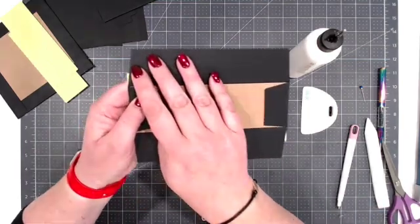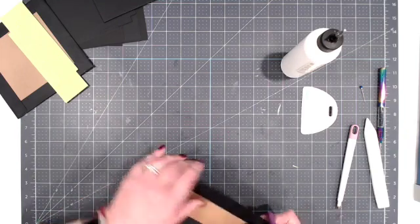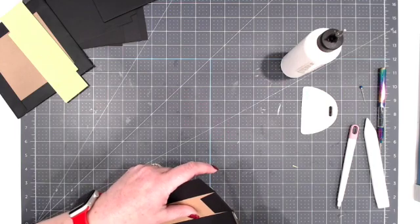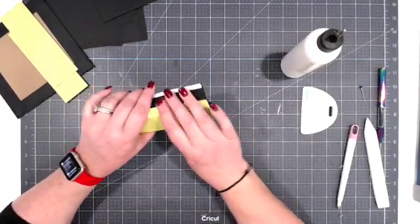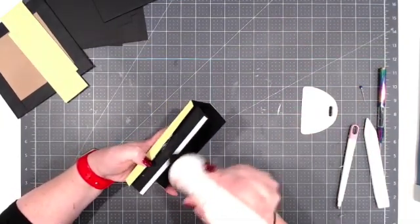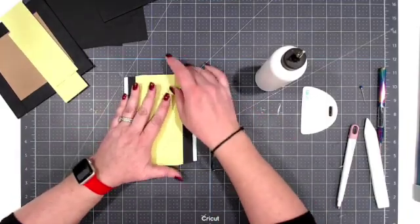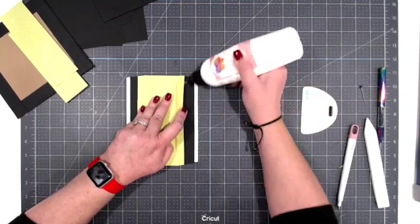We've got just a tiny bit right there you can see hanging out. We're just going to follow where that's already been mitered. And just miter that. And then we'll go ahead and glue that down. Okay. You want to hold it flat when you glue it. You don't want to get glue up on the folded part of it.